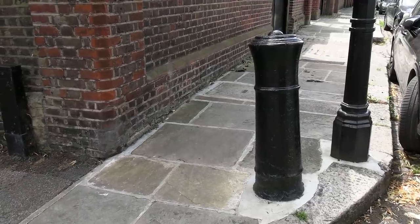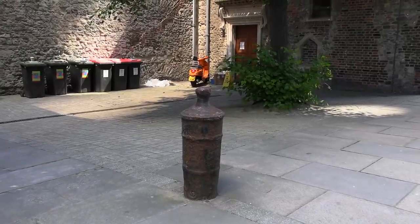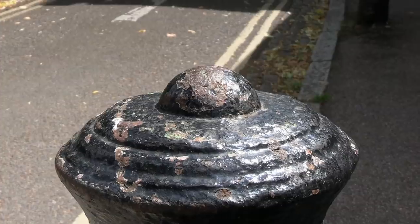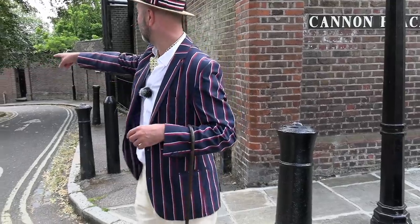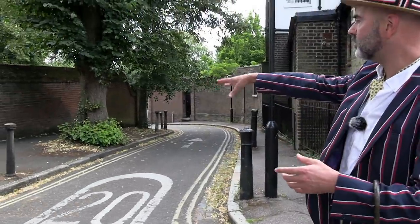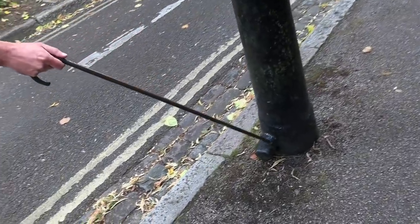This is a real cannon. They come in fat ones, skinny ones, upside down ones. The idea is that there's a cannonball lodged inside the top of it. Later on, they decided to use that design as a kind of replica. That's why you get these other bollards, which are kind of the same shape in a way. This is possibly a French cannon or maybe Spanish, probably English actually.